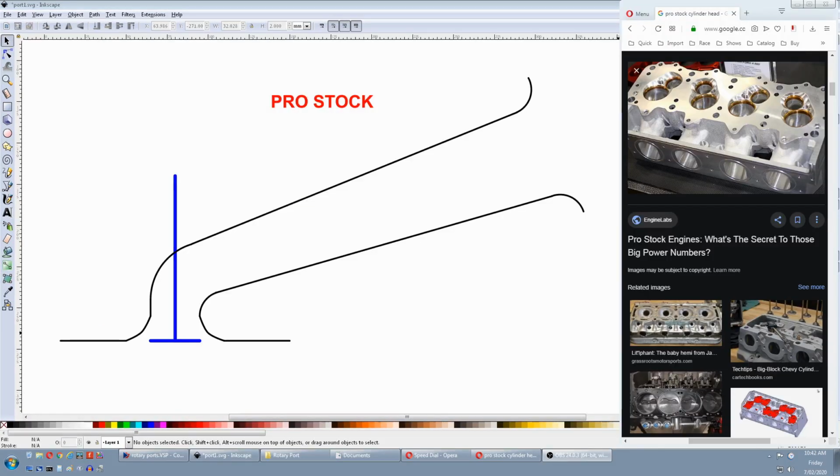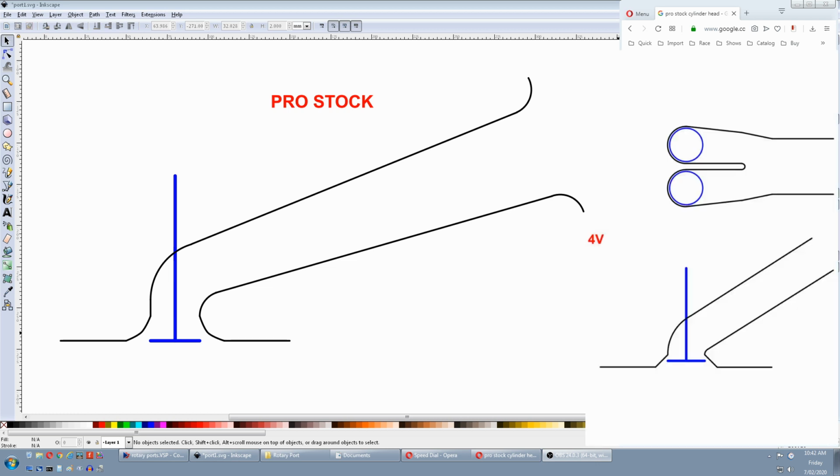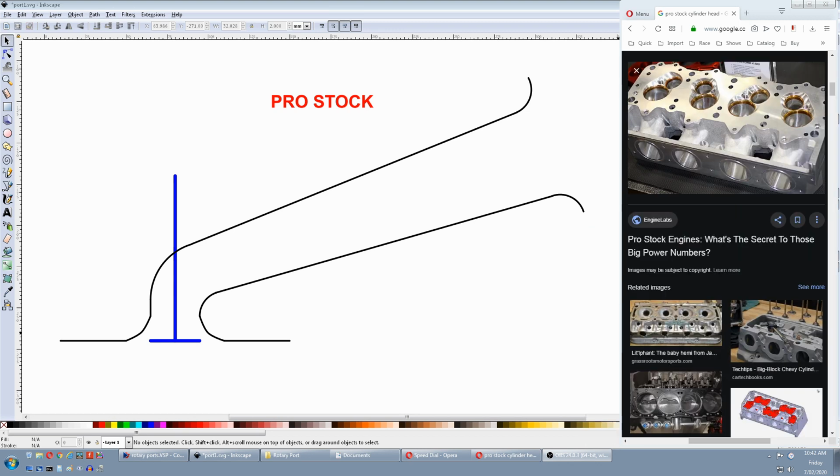Now let's look at a highly optimized port, and that's a 2-valve Pro Stock port. 4 valves can sustain a higher port velocity because they're straighter, more direct port, but with an abundance of valve area, relatively low valve lift, and a chamber that cannot optimize airflow, that area can't be optimized as much. So we'll use a 2-valve Pro Stock port because it's more advanced. As you can see, the inlet passage from trumpet entrance to chamber exit is treated as one unit.